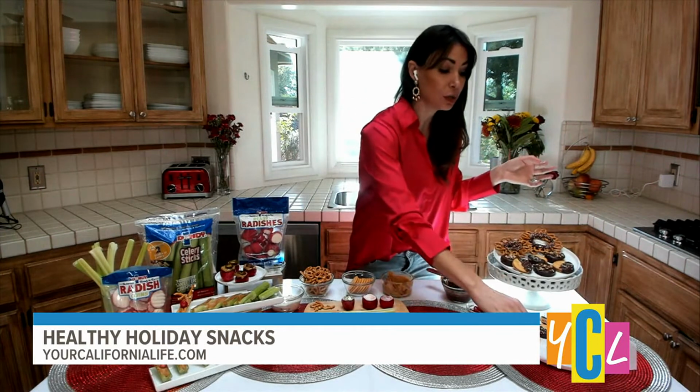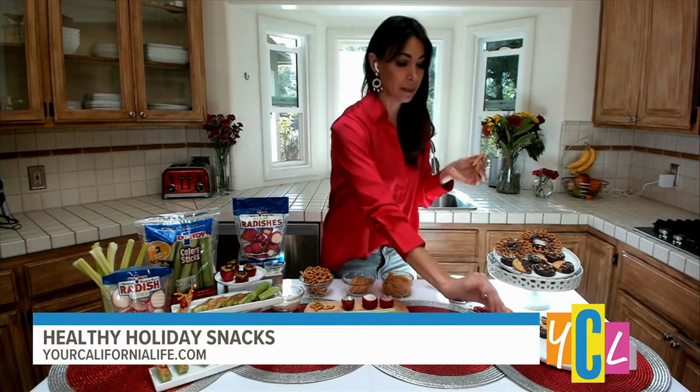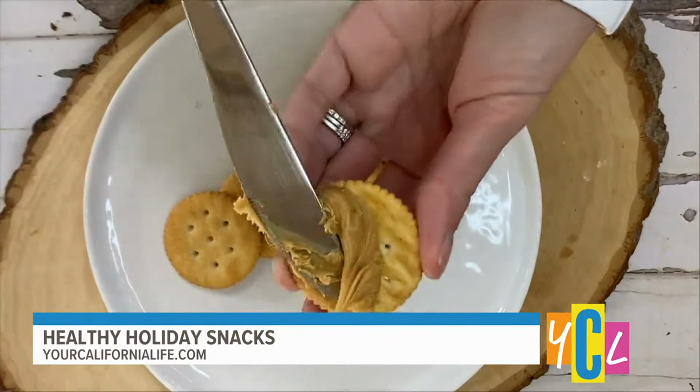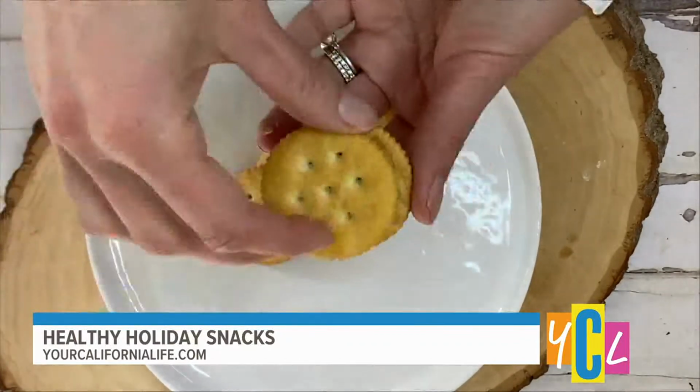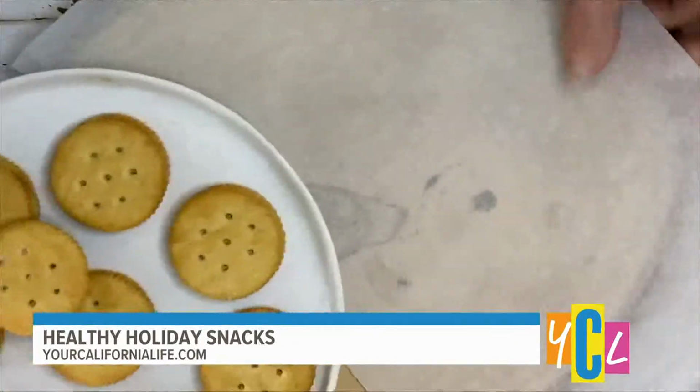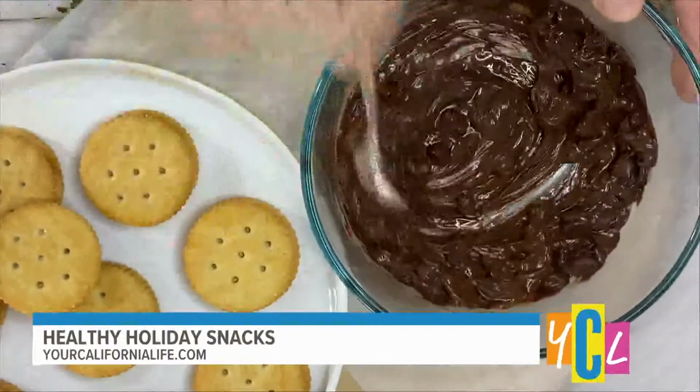And all you do is take any sort of cracker. I'm using just kind of these usual golden round ones. And then from there, you're going to spread some peanut butter right in between because you're going to make a little sandwich with them. So go ahead and get as much as you want. You could use the nut butter as well, but I'm using peanut butter. And then from there, you're going to piece them together so that you've got your little bite.